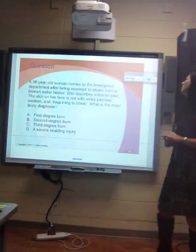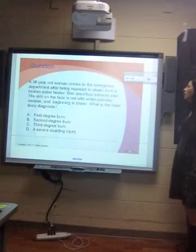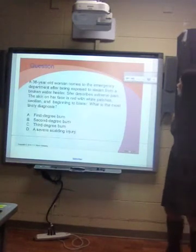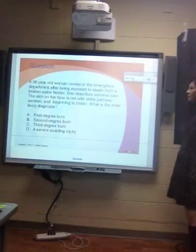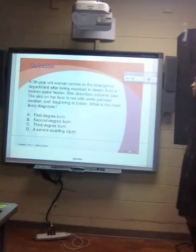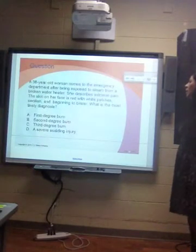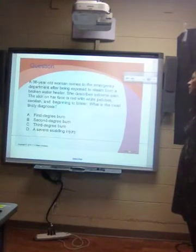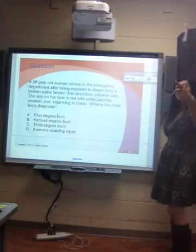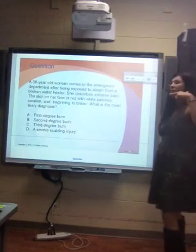Okay, so a 36-year-old woman comes to the emergency department after being exposed to steam from a broken water heater. She describes extreme pain, so that should give you an indication what type of burn. Her skin is red, white, patchy, swollen, beginning to blister. That should give you your second clue to what it is. We have extreme pain and blistering. Yes, it is second degree.